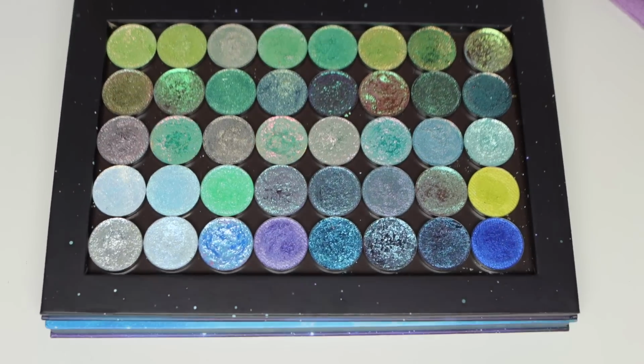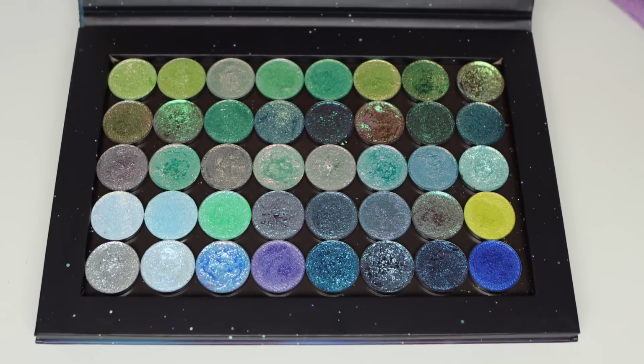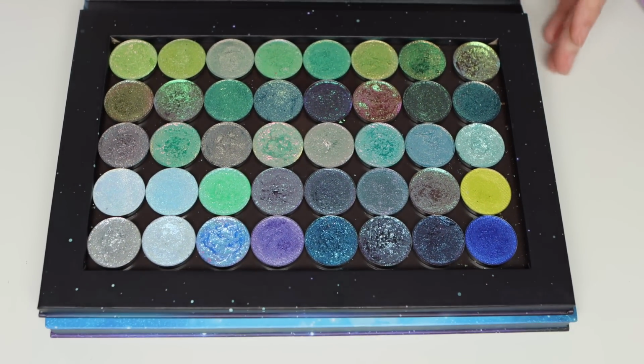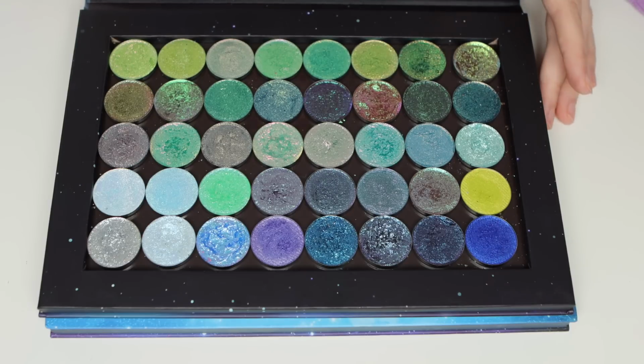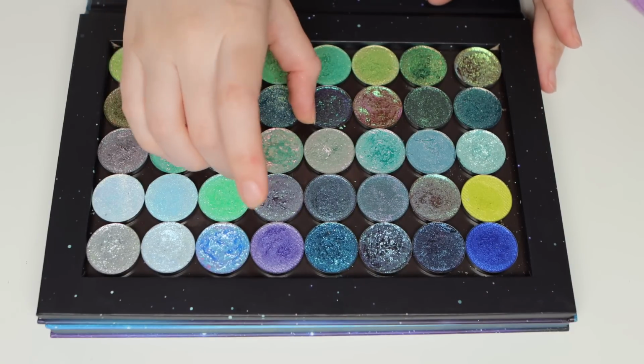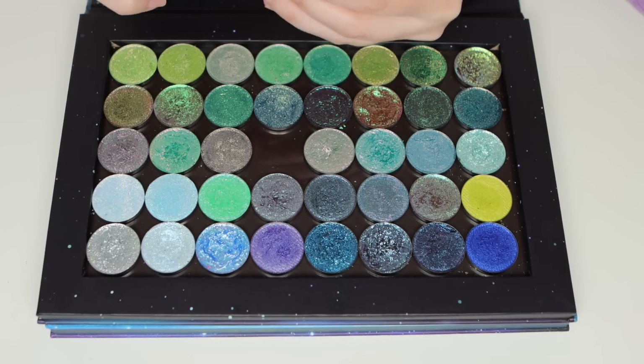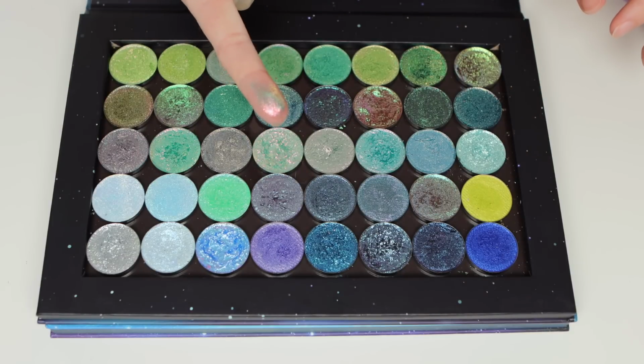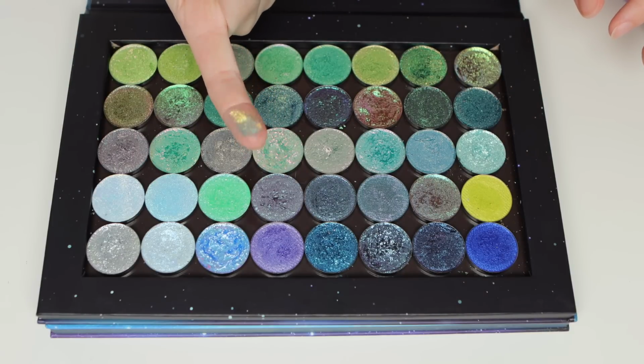Onto the larger palettes. This one is the greens and the blues predominantly. And I kind of try to order them as much as I could by color, going from green to blue. However, it's a little difficult because, you know, they are multi-chrome, so they shift. So let's see, what should I swatch? Really standout shades: Ganymede, I love Ganymede. This one is looking a little bit more like a goldish green, super shiny. You can see it again reflecting super easily.